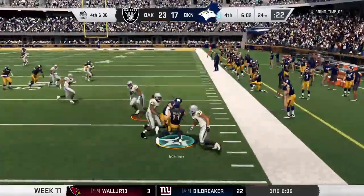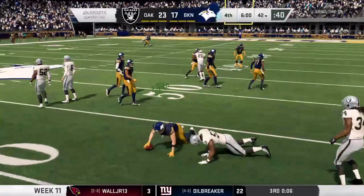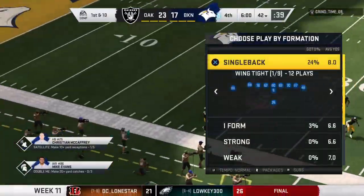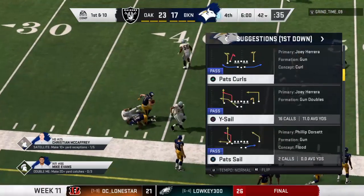Edelman set to return. A good return there, 17 yards. And possession will switch hands, 1st and 10.